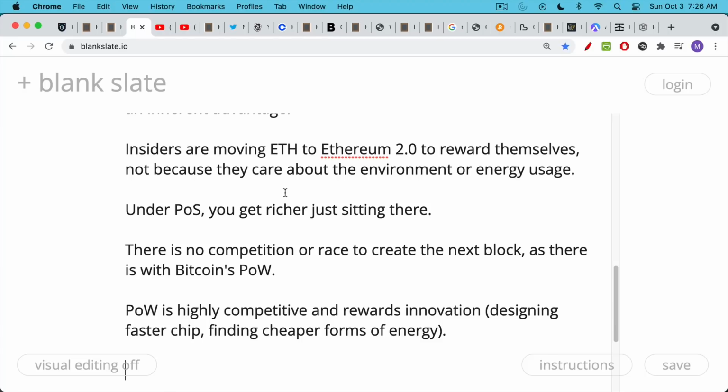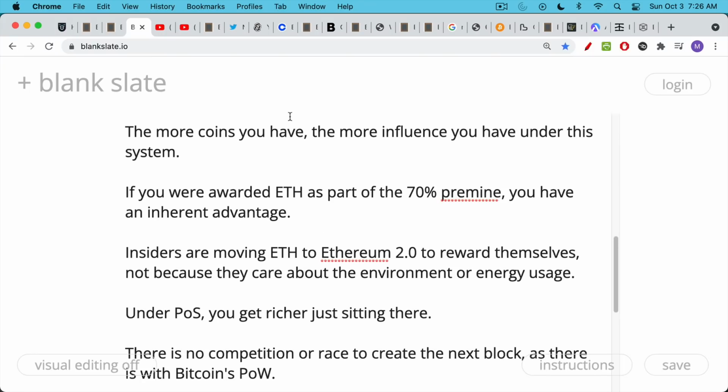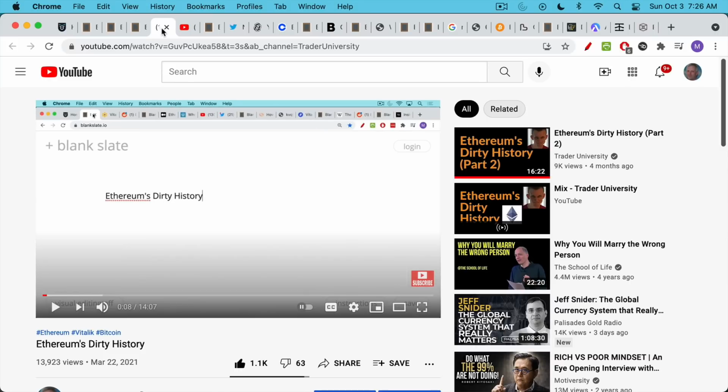If you can design a faster chip for your ASIC, your specialized mining machine, or if you can locate a cheaper form of energy, maybe a stranded form of energy or some natural gas that's being vented into the atmosphere and thus creating more greenhouse effects, you can be rewarded for this. Bitcoin's proof of work rewards innovation. Proof of stake rewards rich people just sitting there getting richer, especially people who participated in the pre-mine.